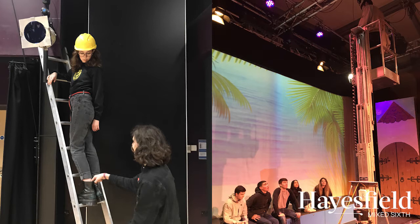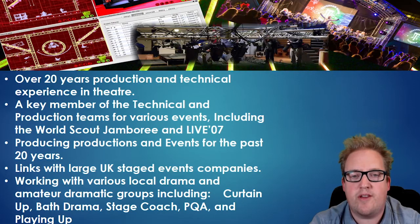You can see here we've got some students working at height. Okay, one of the first lessons for some of you, you'll be 5 meters in the air on our taller scope and ladders. I've got 20 years production and technical experience in theatre and performing arts, in producing and directing and stage management, and more recently lighting and sound. So I've been a key member of the technical and production teams for various events, including the World Scout Jamboree and Live 07, which took place at the O2 Arena in London.